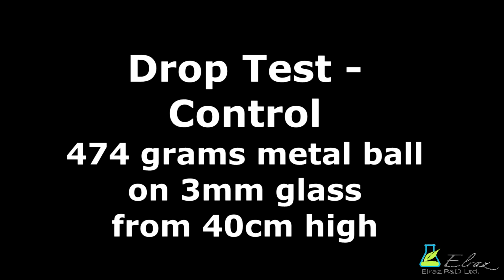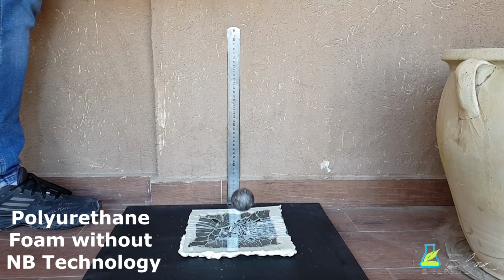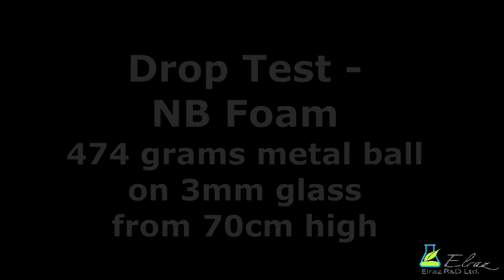Drop test. Control: 474 gram metal ball on 3 mm glass from 40 cm high. Drop test. NB Foam: 474 gram metal ball on 3 mm glass from 70 cm high.